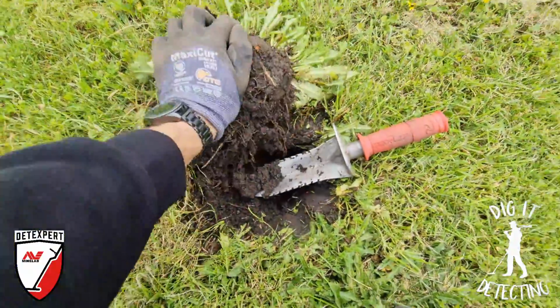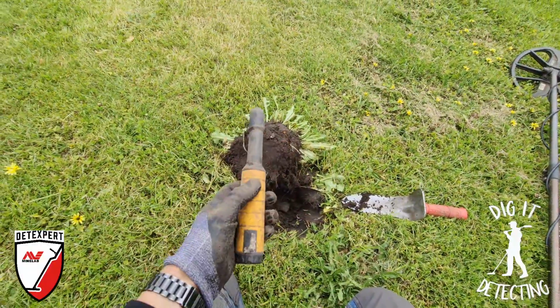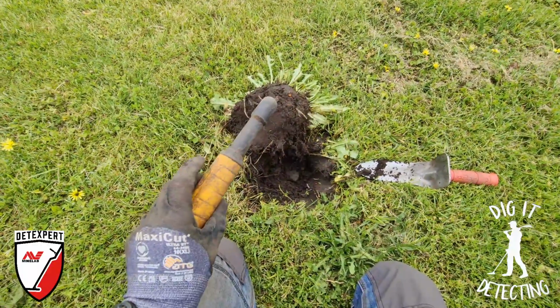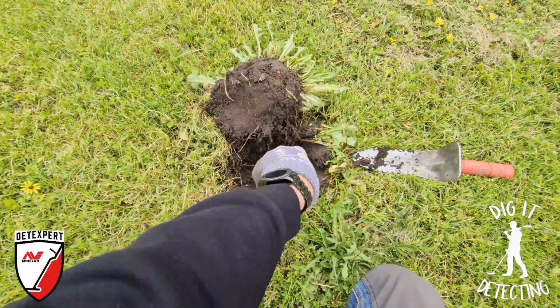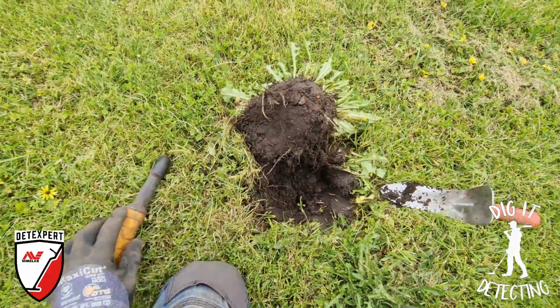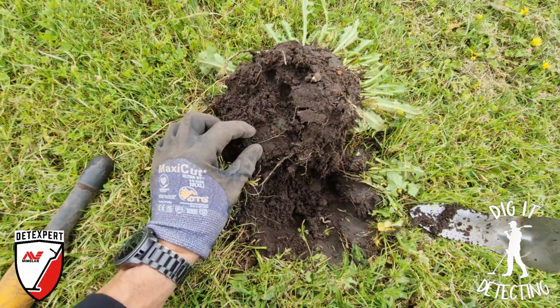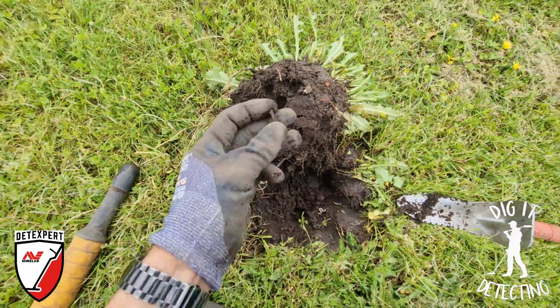So let's have a look. Right under the chunk of capeweed. If we cut him in half, it would probably make it more difficult. So we'll just take the whole chunk out together. And I think we got him out. He could be a florin. Let's have a look. Florin, florin, florin.